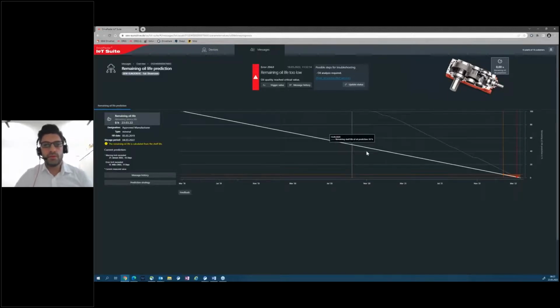This special diagram shows us the predicted course of the residual oil life. There are 2 lines in the diagram. This is because the remaining oil life depends on 2 things. On the one hand, which temperatures the oil has experienced and for how long, and on the other hand, the oil manufacturer's best before date of the corresponding oil. The prediction is always based on which date is reached first: the expiration date calculated from the temperature profile or the best before date. In this example, we have manually shortened the limits to simulate this error.